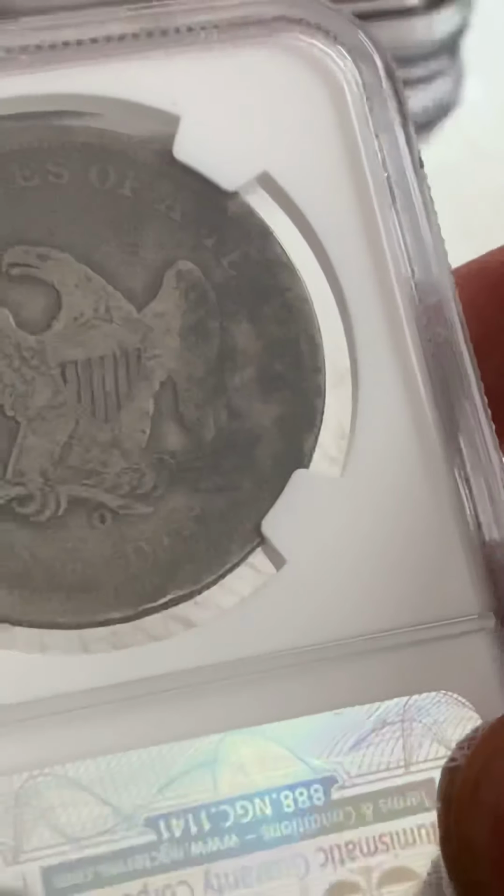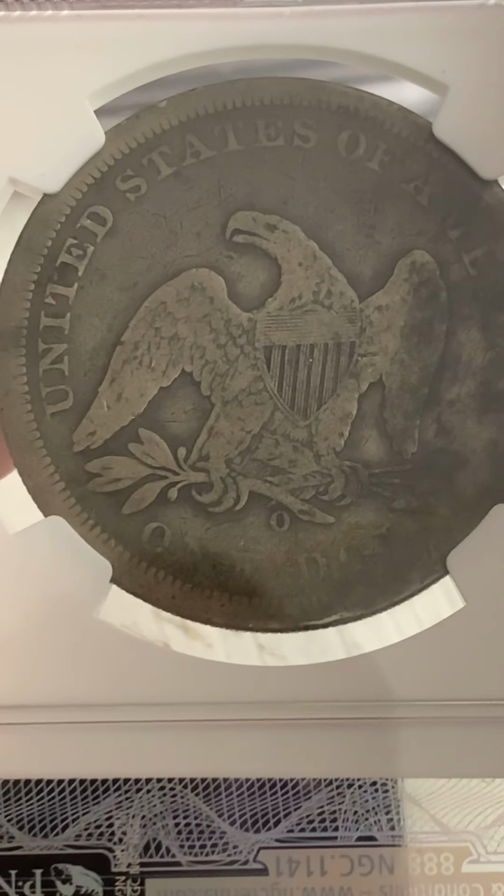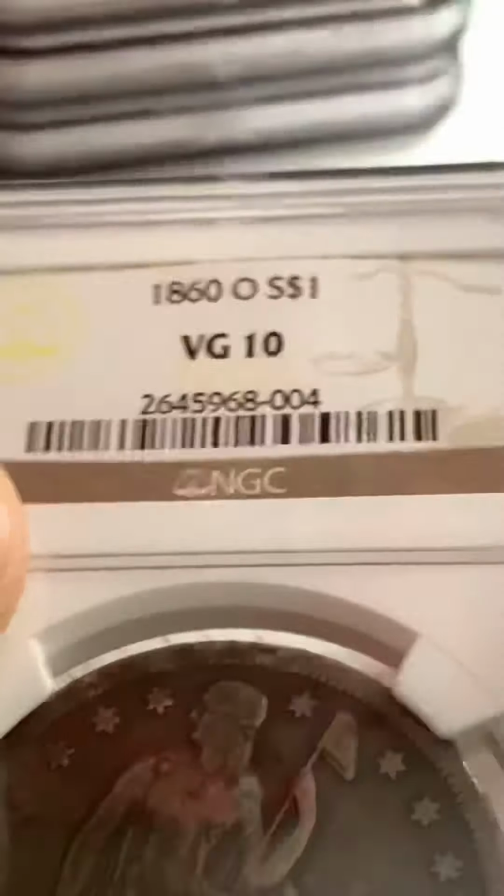And so that is what they call staining. And that is also grounds to give a coin details. Again, details coins do fetch a lower premium over non-details coins. I like to think of it, would you rather have a perfect car, a used car, or a car that's been in a wreck? Obviously you want a car that's brand new, or at least looks brand new. And so this is the wrecked car, in my opinion. And so this is a coin that's graded straight grade, but it should have been graded details.